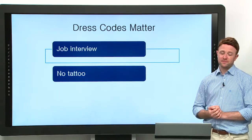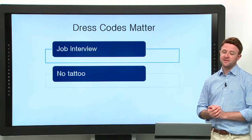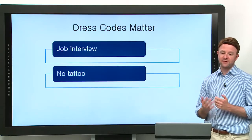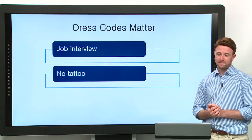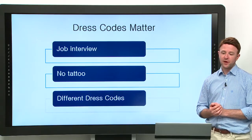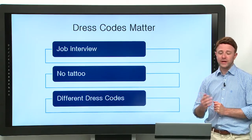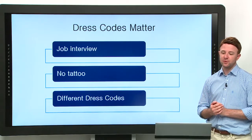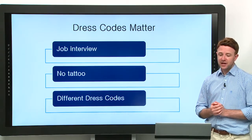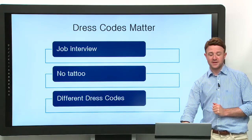No tattoo. Many Koreans are still quite conservative when it comes to visible tattoos. So if you do have one, please remember to cover it up as best as you can. Different dress codes. Even though most companies' dress codes are fairly casual, it's not always the same, and maybe different rules will apply to the language instructors. So please check in advance the dress code for teachers with your company before the first class.